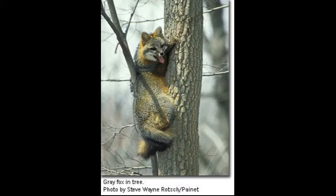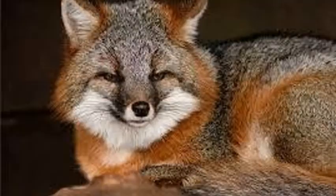Their claws are strong and look like hooks, and that's why they can climb trees. When a gray fox has babies, she usually gives birth to about 4 or 5 cubs. They love to eat rabbits and rodents the best.